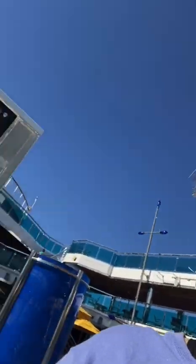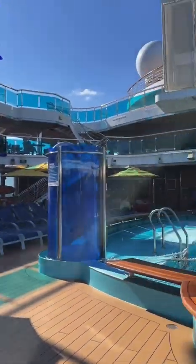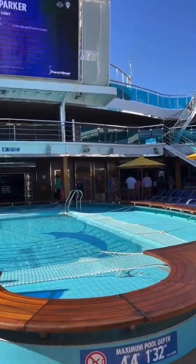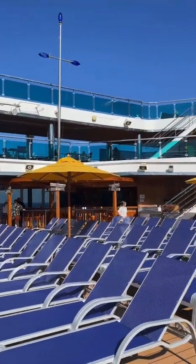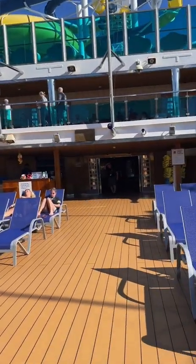Time for coffee. Today it is Monday, February 27th, and we are making our way to the port of Key West. Right now we are currently on the Lido deck. Just got me a cup of Joe. Everybody's out and about getting some breakfast, doing some walking, a little bit of exercise, and all the fun stuff. So let's make our way up top and see if we can see anything spectacular.